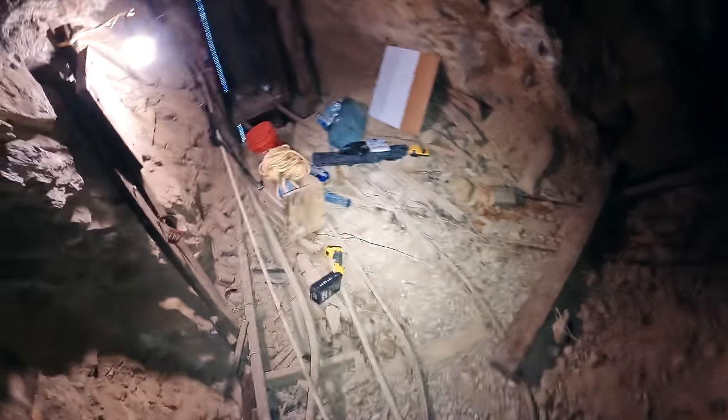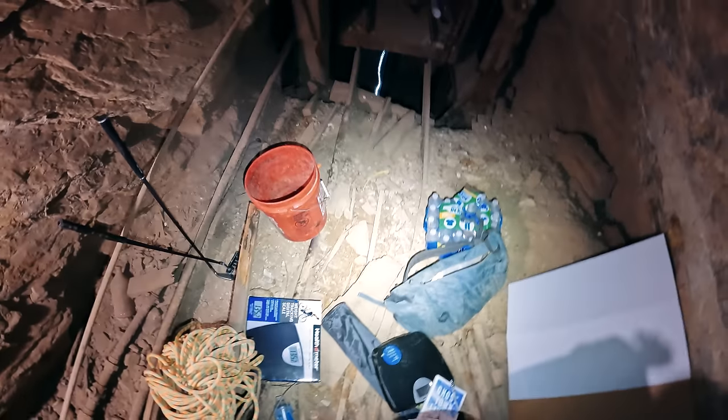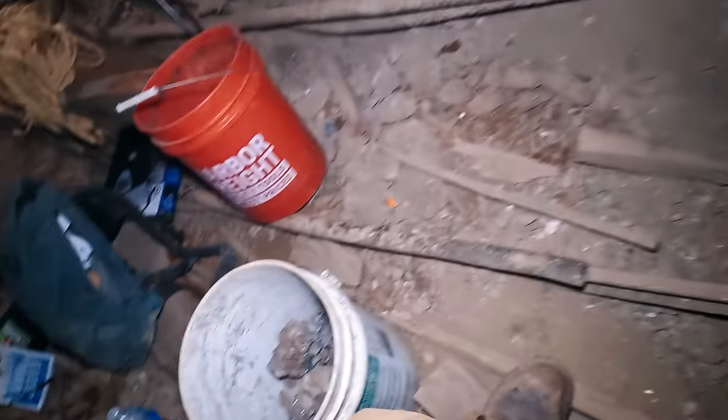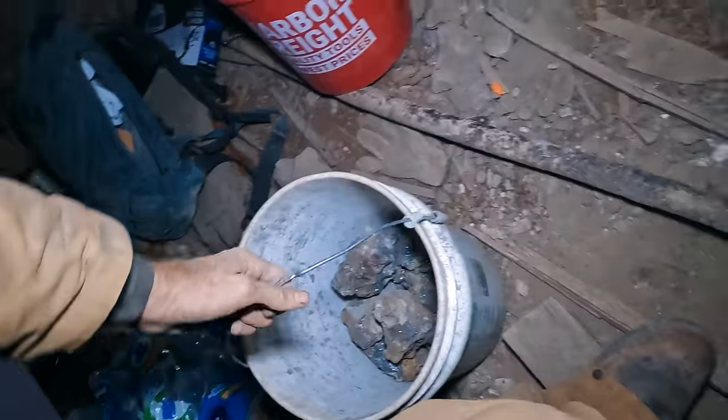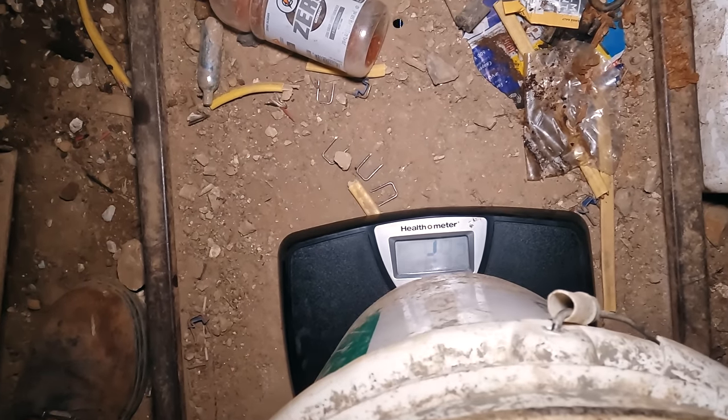And when I finally got back to the cage, I was always surprised how little galena I got from all the work. Final guesses. How much galena do we have? First run? 49.2 pounds. Almost 50 pounds.